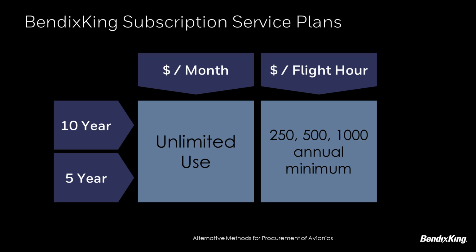So how does the pricing work, right? And this is something we are pretty flexible about. It's going to be a 5-year term or a 10-year term, depending on the type of the equipment and the needs of the customer. You can pay a flat rate fixed on a monthly price, or if you are a charter operator or run some other kind of revenue generating service, then you can also sign up for a flight hour model, so that the subscription cost is offset by the revenue that you're bringing in. So there are different ways the subscription can be priced.